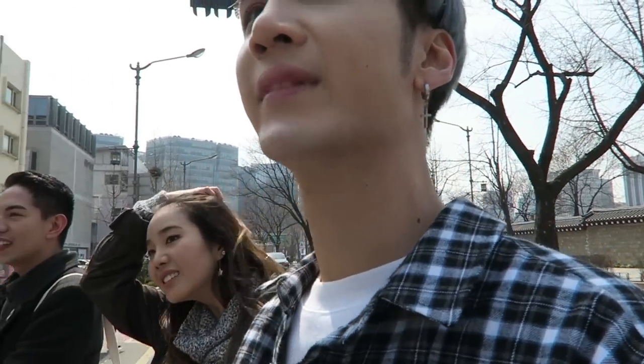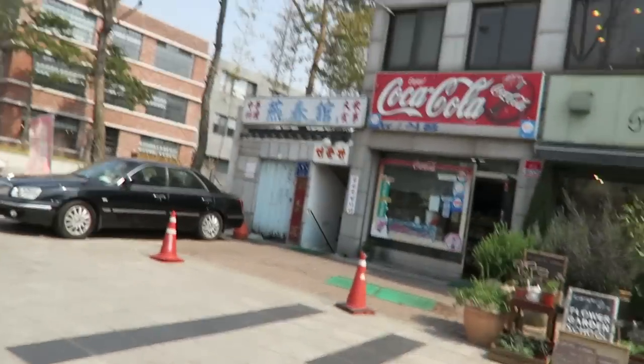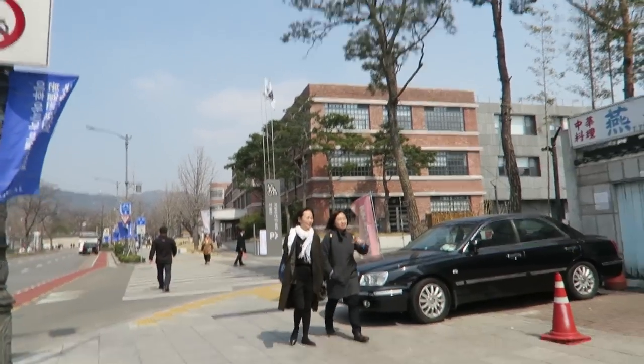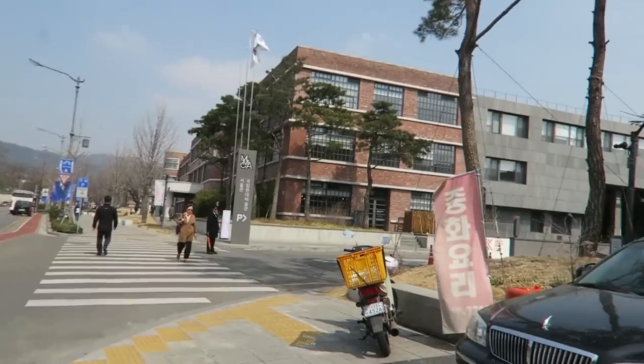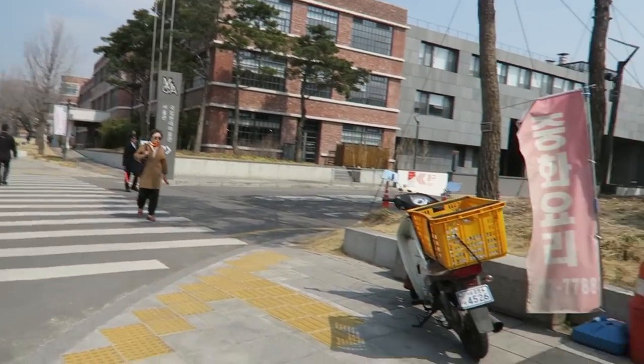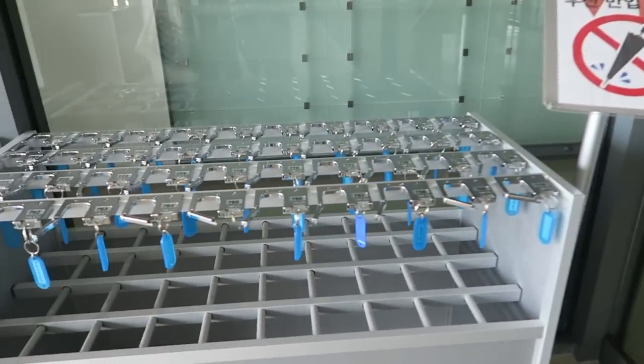Okay. And now we're going to MMCA, the Modern Art Museum. I forgot what the A stands for. So this is the palace over here, and it's literally just across the street. It's very minimal in design, very Joan aesthetic. Oh, look at that. You need a little key for a locker.